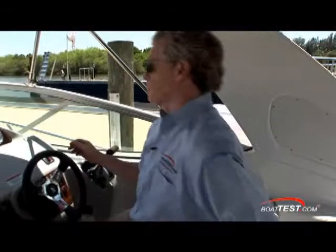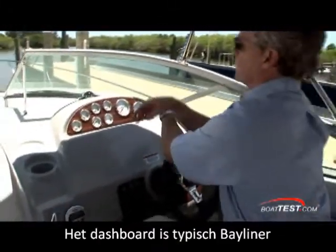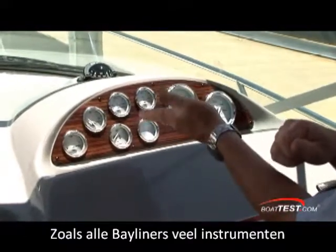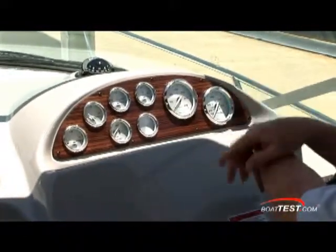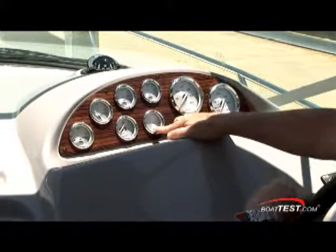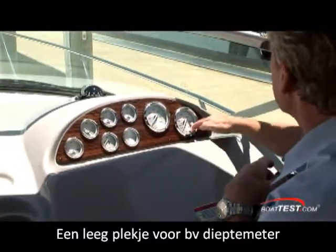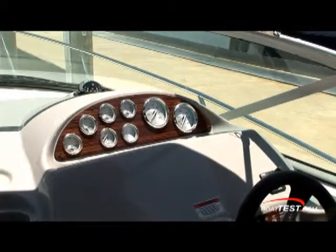The helm is textbook Bayliner. Full instrumentation laid out just like they are on all the other Bayliners. Fuel over to the left-hand side, voltage, engine temperature, oil pressure, trim gauge, an empty spot that's screaming for an optional depth finder, tachometer and speedometer over to the right-hand side.